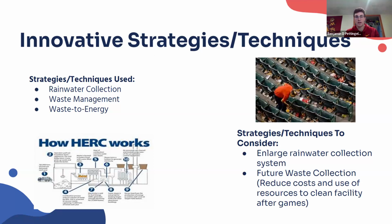Their waste management, as we mentioned, they do a great job of converting most of their waste to be recycled. They do that with their packaging, their cups, all that stuff that all the food and that you see at a lot of games, a lot of it is recyclable for the most part. And so they do a really good job of making sure that the waste that they produce is for the most part recyclable. And then another really cool strategy is the waste to energy.